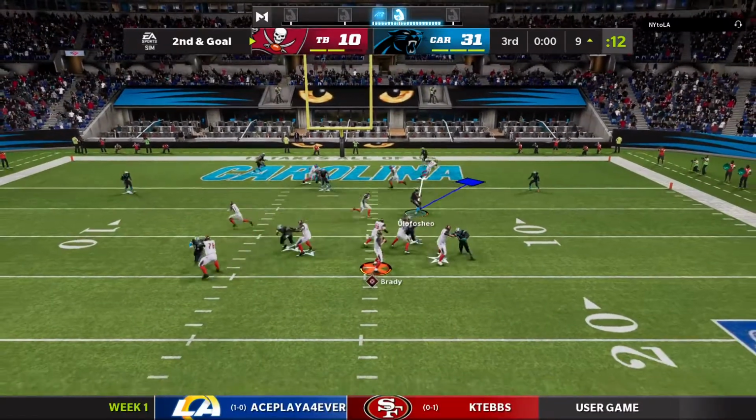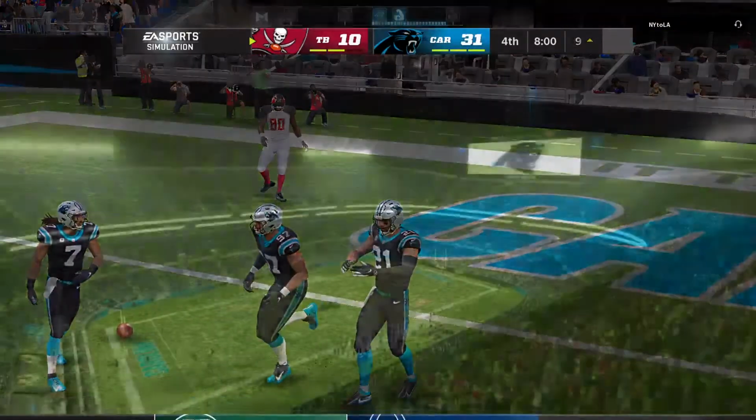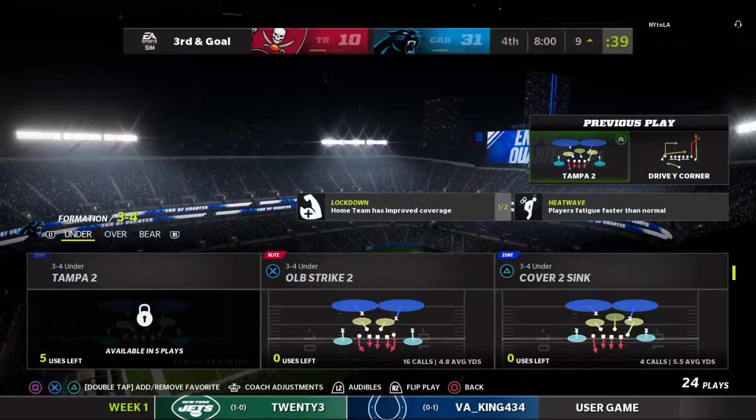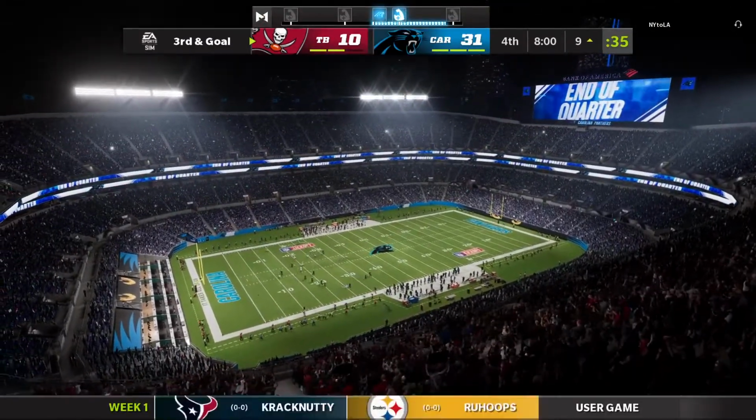Second down and goal. Brady. And a dangerous throw there as that's knocked down and incomplete. 1 quarter remains here in this Thursday night matchup. We'll return with more after this break.